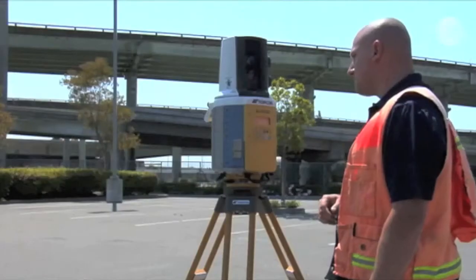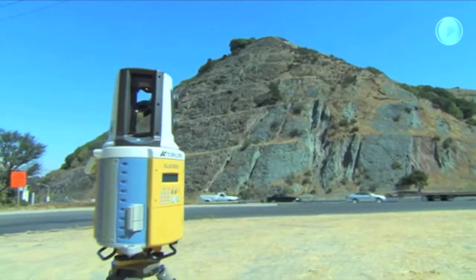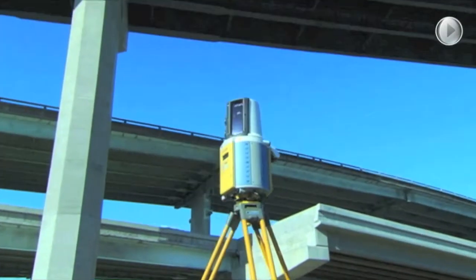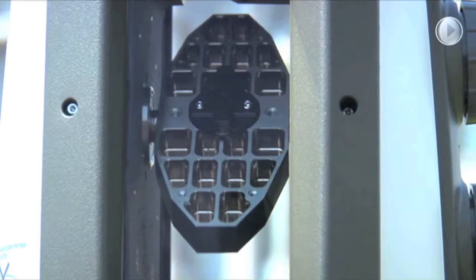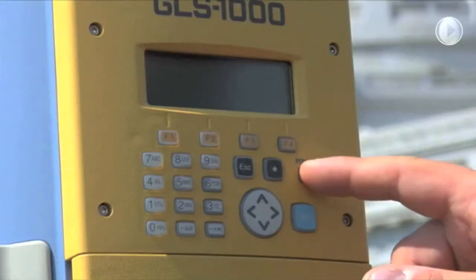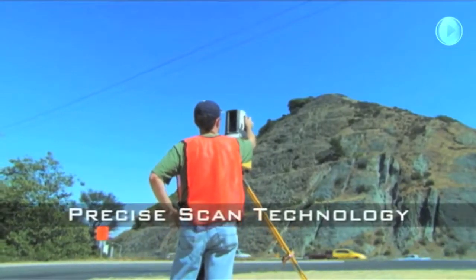And now what we see is the GLS 1500. This is our static scanner. The static scanner is what we use today for BIM modeling. You have been hearing about point clouds and how to generate BIM models. These instruments are 2 mil accuracy, plus or minus 2 mil. This is the one we spoke about, phase and time of flight based.